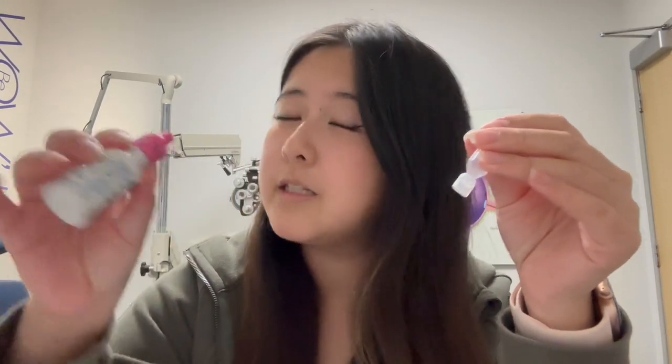Now, whenever you're putting in eye drops, you want to keep the tip of the vial or the tip of the bottle at least 1 inch away from your eye when you use it, and that's to prevent any kind of contamination. And whenever you put the drops in, you want to try and aim for the inner corners of your eyes, and that way it'll be less likely that you'll miss.